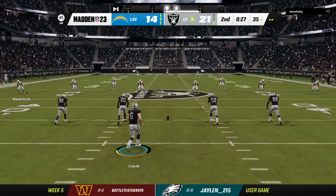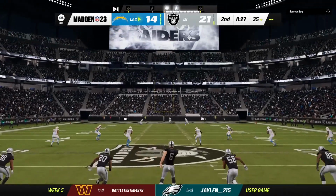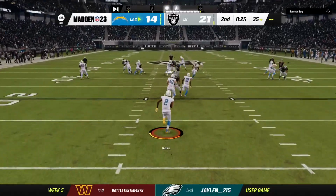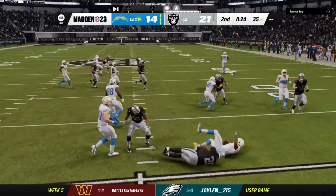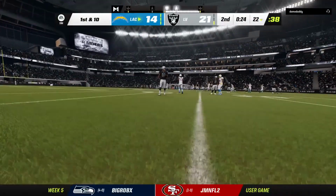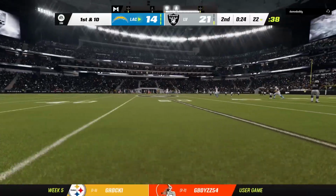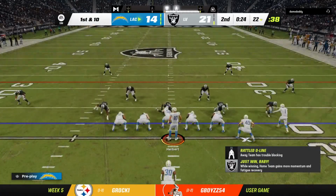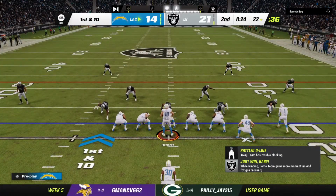On as the Raider kickoff unit now as they will send this one away. Fields it right around the goal line. And he returns this to the 22. The Chargers take over 1st and 10 at their own 22-yard line. The Charger drive about to get going.